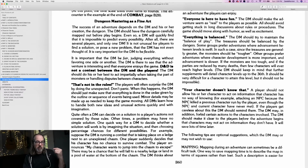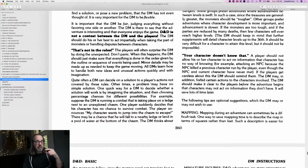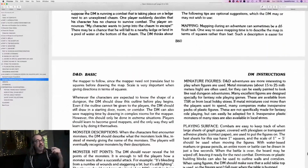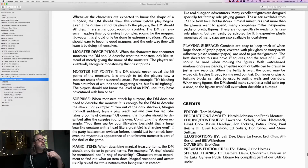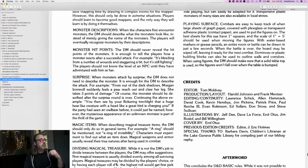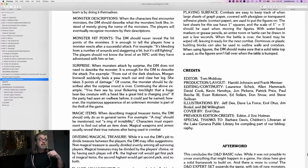Mapping during the adventure can sometimes be a difficult task. One way to save mapping time is to describe maps in terms of squares rather than feet. So just talking about that, that's whatever. I just use feet. I don't think it's really a big deal. Whenever the characters are expected to know the shape of a dungeon, the DM can draw the outline. That's fine. I mean, this is all just whatever. I don't think there's anything really super interesting there. I think it's worth reading if you get the book, but I don't think there's anything really worth talking about.